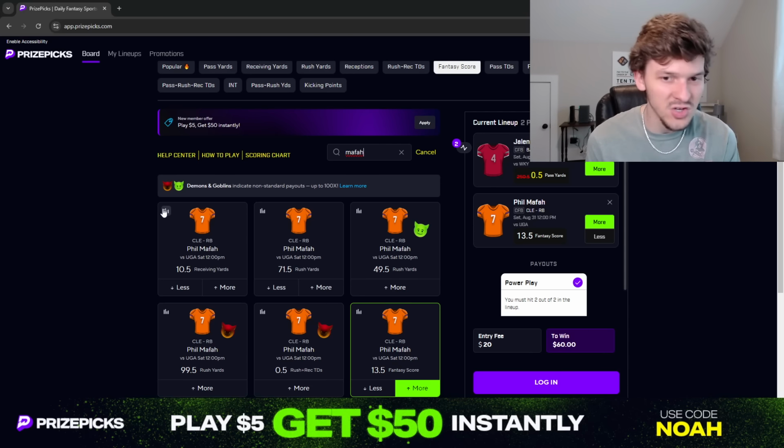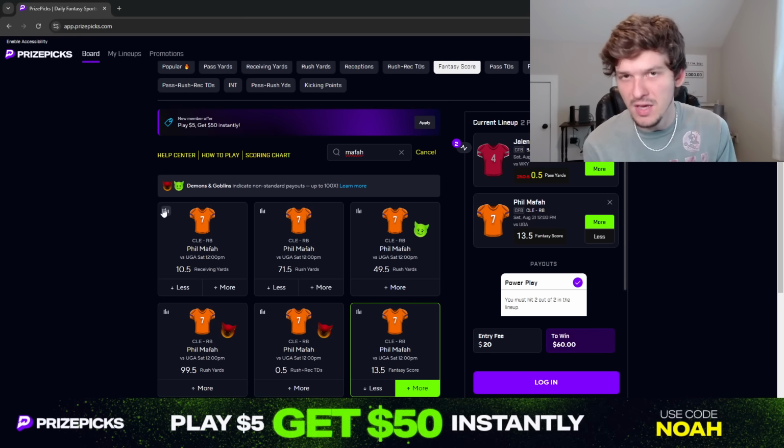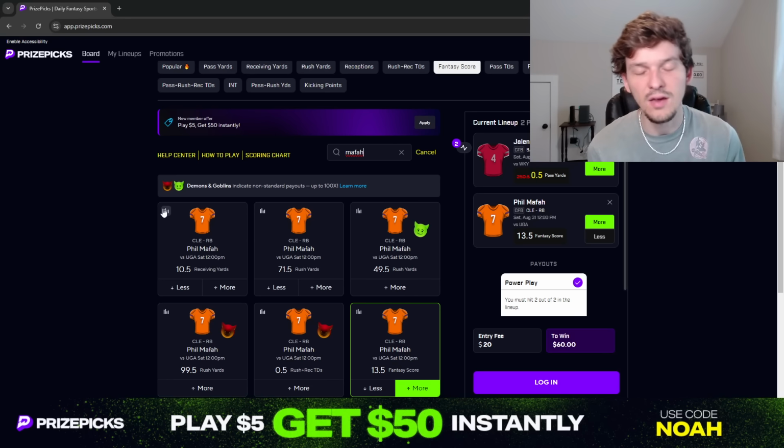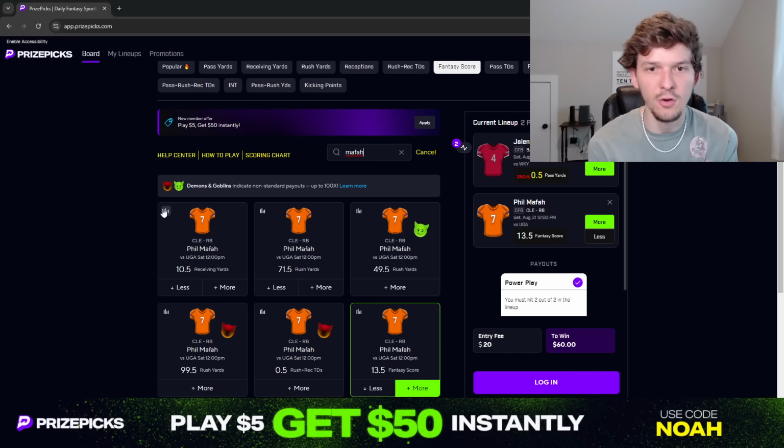I think 20 touches is definitely in the range of outcome here for Phil Maffa, and I think he's pretty much game script proof. Even if Clemson's playing with the lead, which they're not projected to be in this game, but if they are playing with the lead, you expect Maffa to be getting a lot of carries. And even if Clemson's playing from behind, which is what the game script is projecting here, they're 11.5-point underdogs, I still think you'll see Phil Maffa out there catching passes.